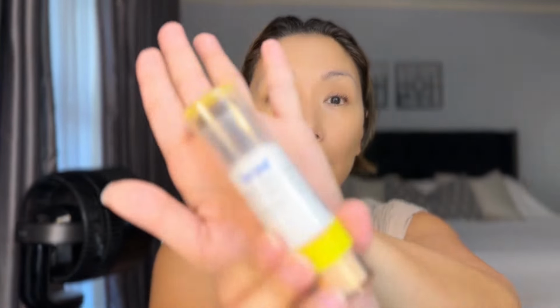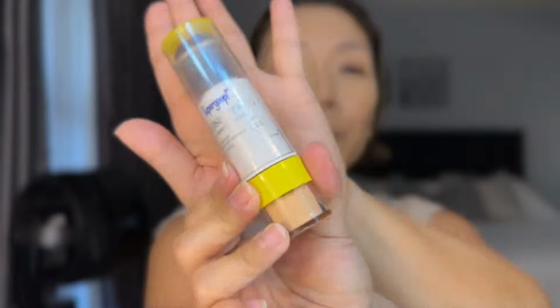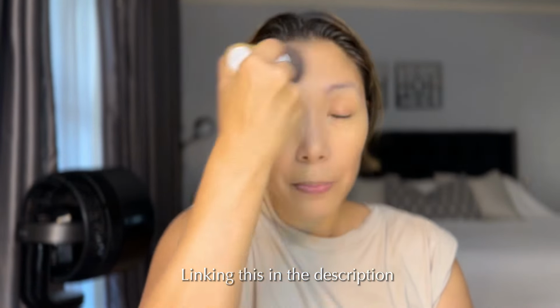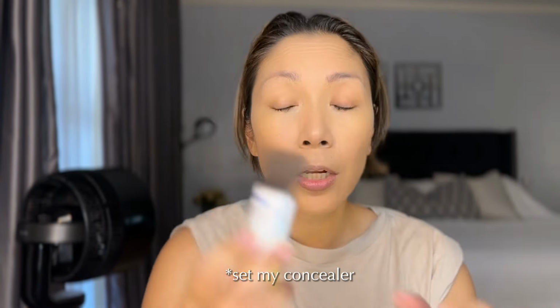Then I like using this. I shared this na before. Uy, beauty vlogger yan. This is a mineral setting powder. It already has SPF, so perfect. Sunblock first, and then the concealer. And to seal my concealer, I use this. Ewan ko kung ma-affect pa ng UV rays yan. Ewan ko na.